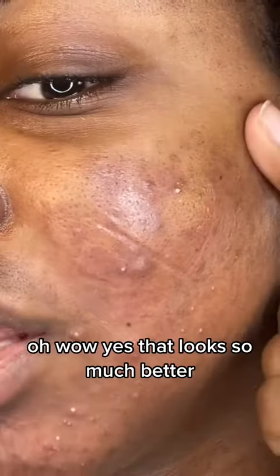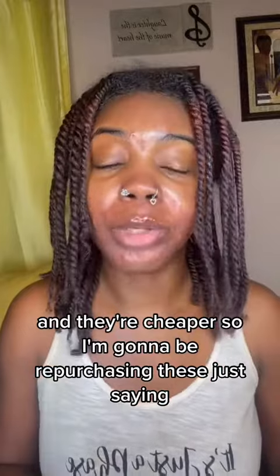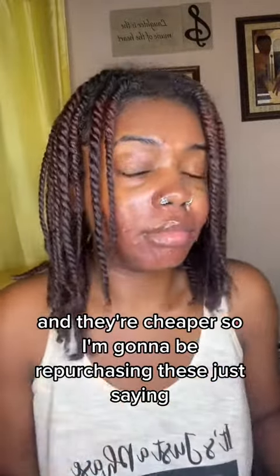Oh, wow. Yes, that looks so much better. If you like the Mighty Patches, then you will definitely like these. And they're cheaper, so I'm going to be repurchasing these. Just saying.